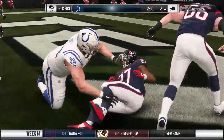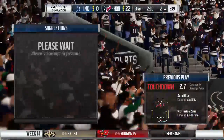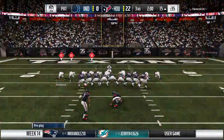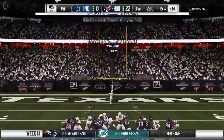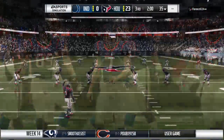And he's in for the score. Touchdown, Texans. A great play there with touchdown number 7 on the year. And the Texans will add on to their lead. Fairbairn now to add the extra point. Extra point by Fairbairn, up and good. And that pushes the lead up to 23.